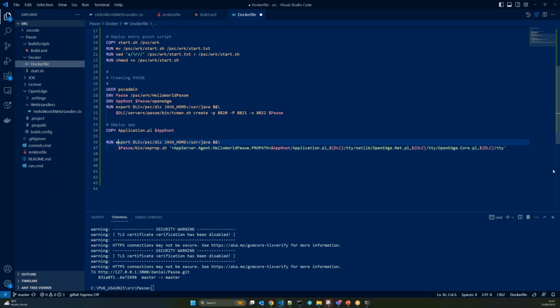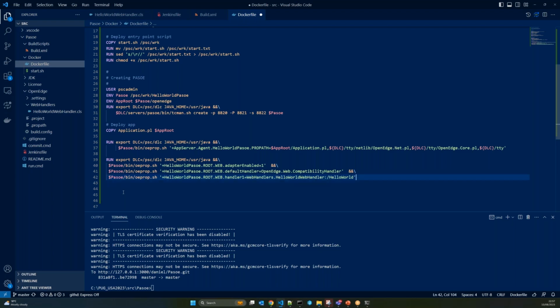Right. So I need this again. I need to define the web handlers. I'm also going to use OE prop for that. And I will copy it in. And the most important one is this web handler one, and that points to our web handlers.hello world web handler. That's the class we compiled. And the REST endpoint is hello world.